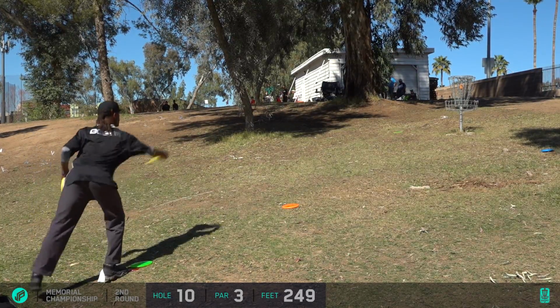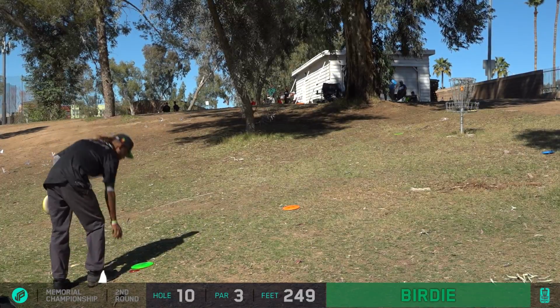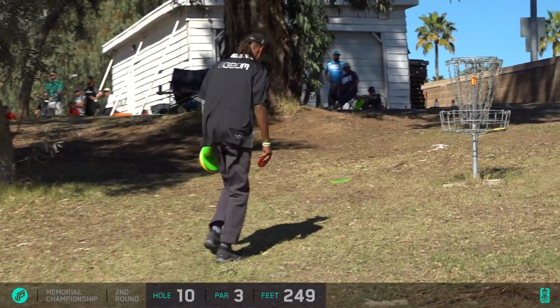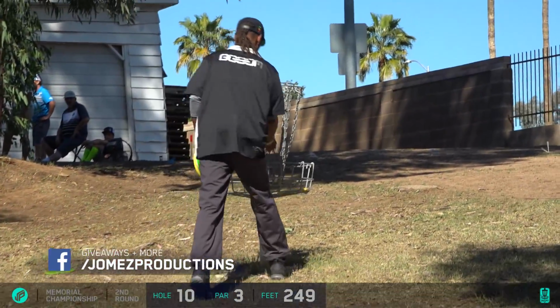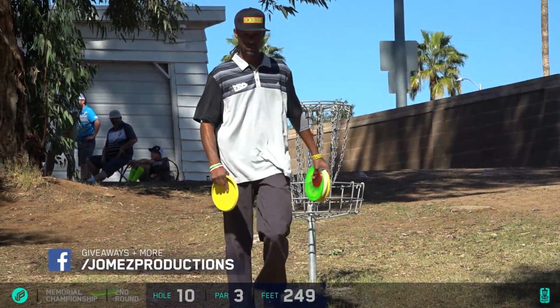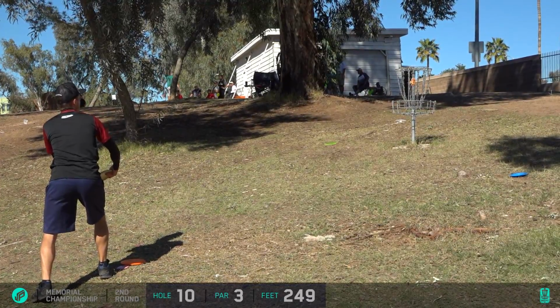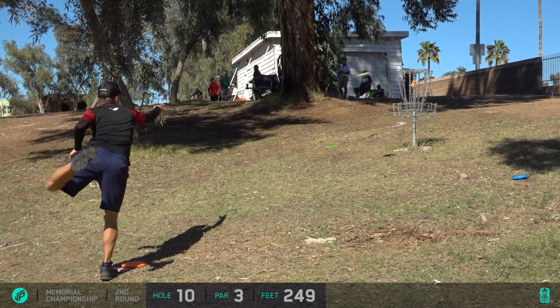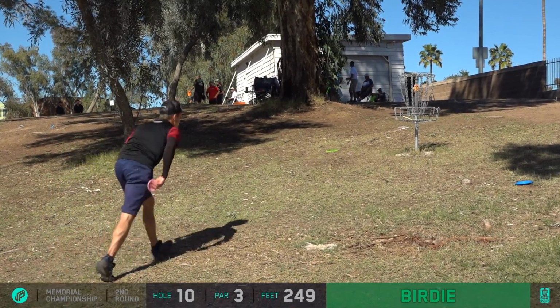Looking about 28 feet here. Good putt. Birdie. These guys, that's about how you want to do it. Especially after you take a 4 on the hole before. You got fired up on that putt. Jalle with the good 2. Nice, Jalle.